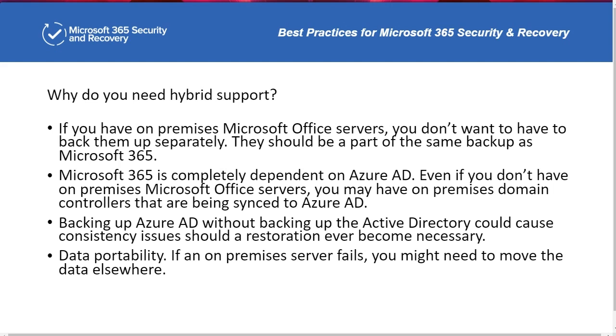But when we're talking about backup and recovery in a hypothetical and general sense, data portability is one of the big benefits that you gain by backing up on-premises environments and Microsoft 365 environments with a common backup application that can handle both environments.